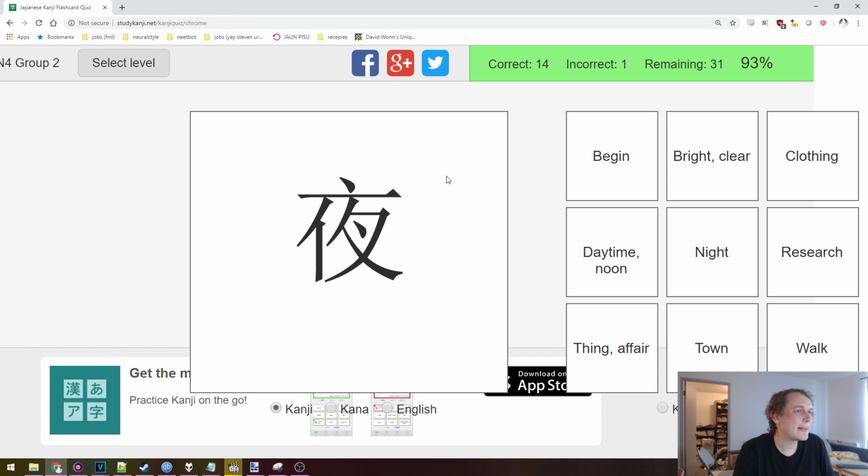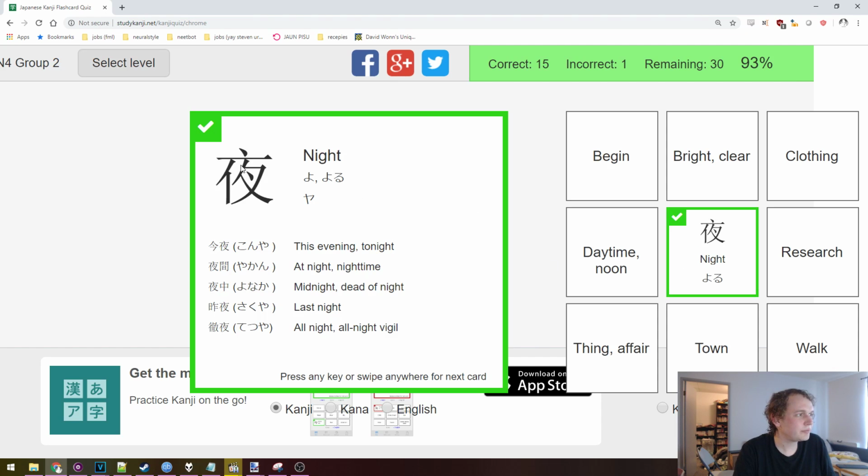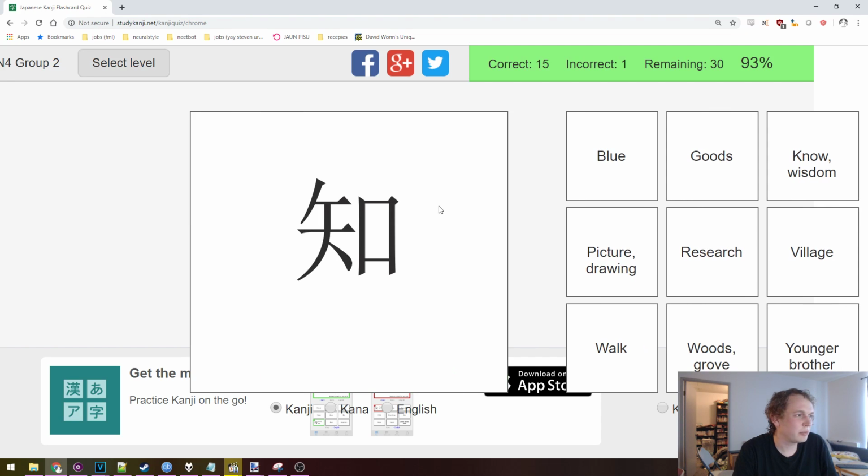Okay. This is night. You can kind of think of it as the human is underneath the house, hanging out with its large one-eyed bird. That's what you like to do when you're at home. Konban. No, that's evening. Sorry. Konya is this evening. Yeah, I don't know. It's another pretty common one.